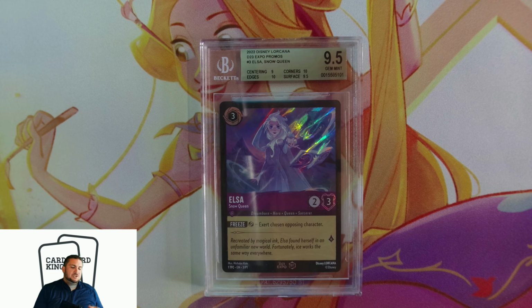And typically, and it's not a guarantee, so I don't want to make any promises, but historically, if you have a BGS 9.5 and you cross grade it over to PSA, it's going to get a PSA 10 because of how BGS grades their cards, the subgrades that they have. Typically, if you add up all those values, it's going to accumulate to a PSA 10.